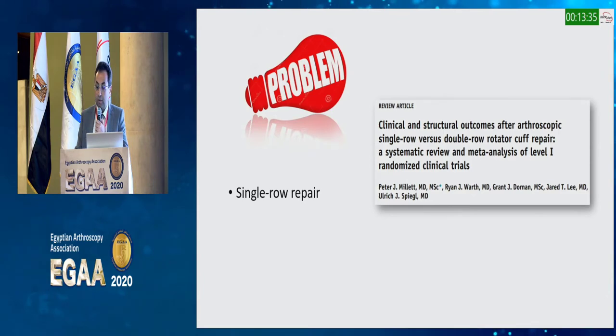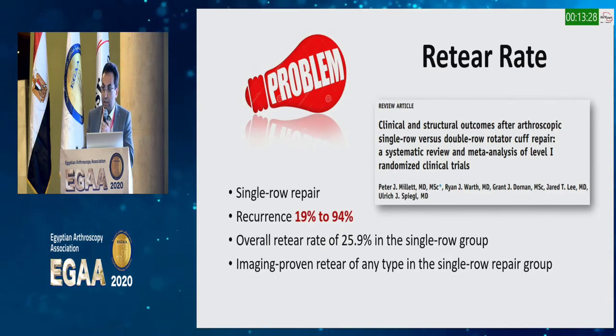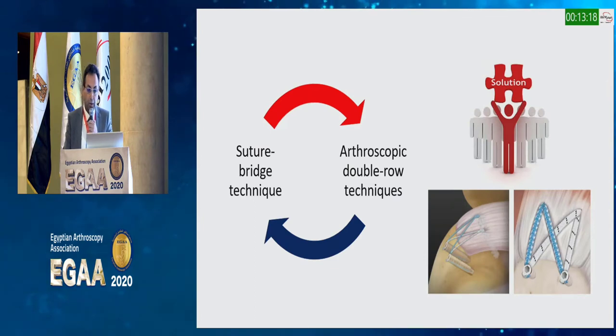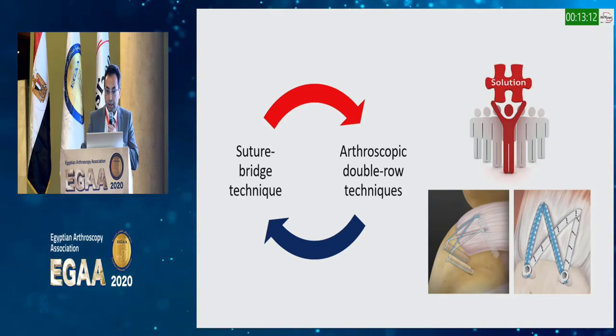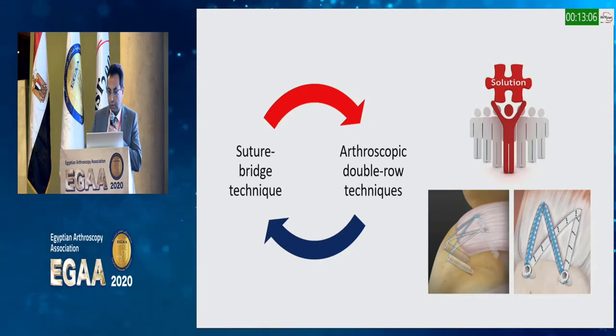So the problem of the large and massive tears, as they started with the single row repair, they found that the recurrence rate was up to 94% with imaging-proven retear of any type in single row repair. So the problem is the retear with the single row. This led to the development of the double row technique, whether the actual double row or the suture bridge technique, or the transosseous equivalent.